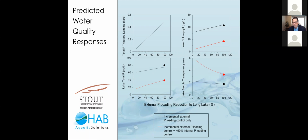So this is telling him what the mass balance suggested, is that you get more improvement by focusing your efforts on internal loading control. So if you do, in this case, the alum application to control the internal load, then the incremental decreases in external phosphorus move along this line. So if you start by dropping it to here and then start working on your external load, you can get the phosphorus even lower. So this all went into his diagnostic feasibility study.